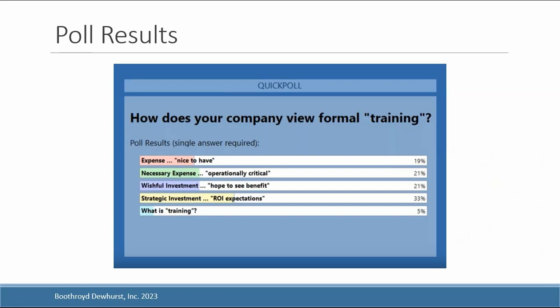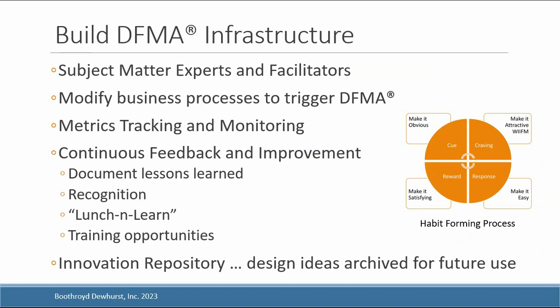So hopefully you can see how our DFMA implementation workshop could be viewed as a strategic investment and lead to a commitment to implementing DFMA as a future habit in your company. And so how do you do that? We, as a company, are kind of a teach-to-fish oriented company, and so we recommend that you establish internal subject matter experts and facilitators in DFMA so that they become your first line of defense, helping teams and engineers apply DFMA to your projects.